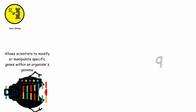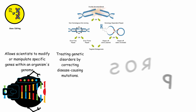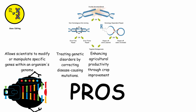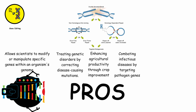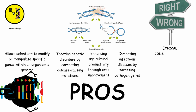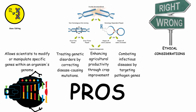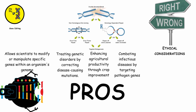Gene editing holds promise for treating genetic disorders by correcting disease-causing mutations, enhancing agricultural productivity through crop improvement, and combating infectious diseases by targeting pathogen genes. However, ethical considerations surrounding the use of gene editing in humans, such as potential unintended consequences and genetic discrimination, require careful regulation and public discourse.